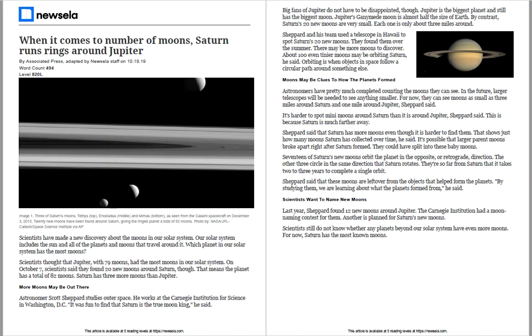Shepard and his team used a telescope in Hawaii to spot Saturn's 20 new moons. They found them over the summer. There may be more moons to discover. About 100 even tinier moons may be orbiting Saturn, he said. Orbiting is when objects in space follow a circular path around something else.